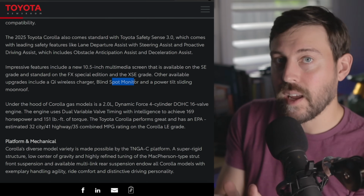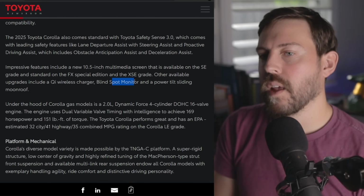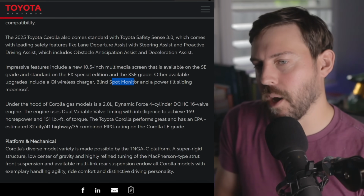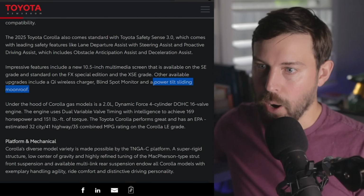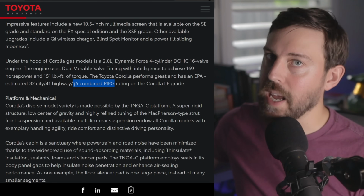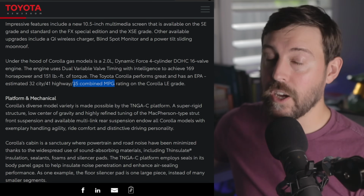It's still not standard. That is a package on the base LE hybrid, if I remember, but the model I test drove was base, stripped out. It didn't have blind spot monitor on it. And also optional power tilt sliding moonroof. Fuel economy is 35 miles per gallon combined. On the Corolla, I saw 58 miles per gallon.